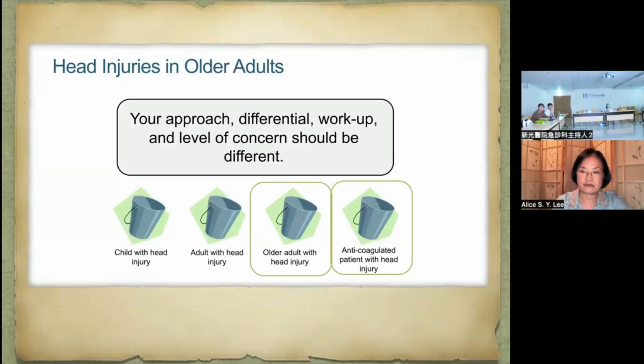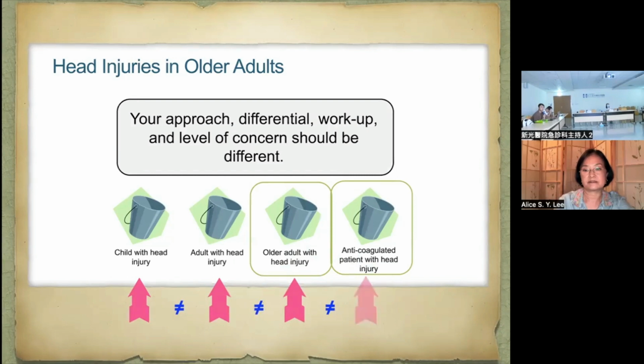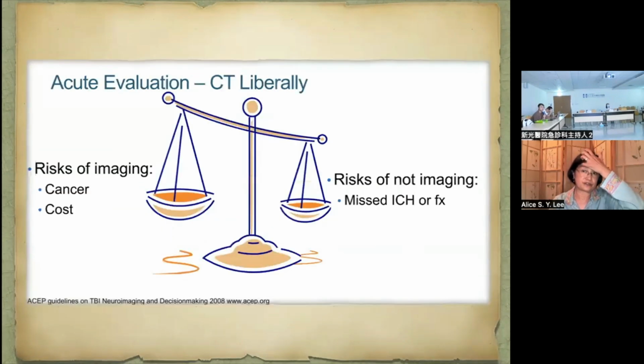So a little bit about head injury in the older adult, okay? Again, just like the chest trauma, you want to think about the elderly as a different bucket, a different breed of patients. Start with the child with head injury. There's NEXUS. You can look at that for the criteria for who to scan, who not to scan. The child with head injury is not like the adult with head injury. And then the older adult, older senior, has slightly different criteria. And the most important adult that you have to be really mindful of scanning is the one who is on an anticoagulant, right? Like this lady. They are just at much more risk of having intracranial injuries. So my recommendation, my advice, is just scan all the seniors that are on anticoagulants.